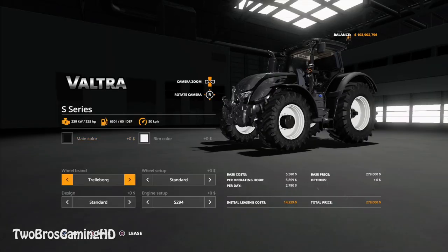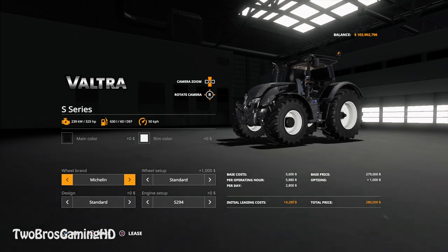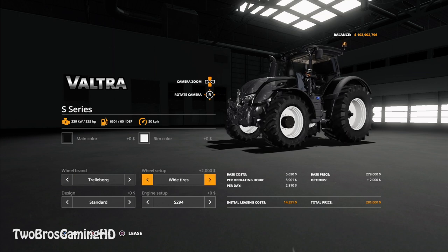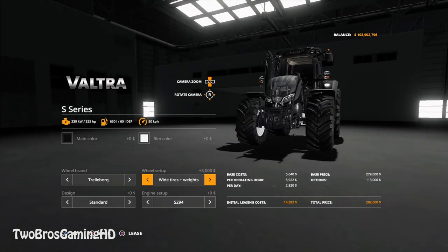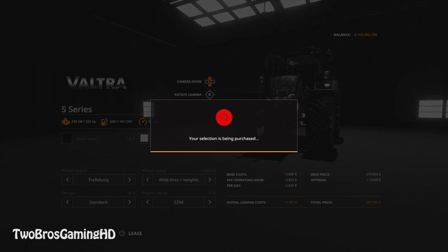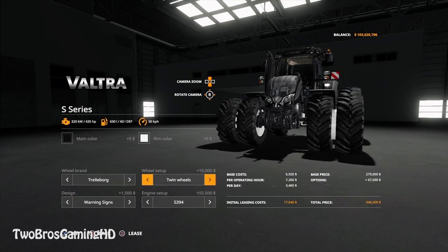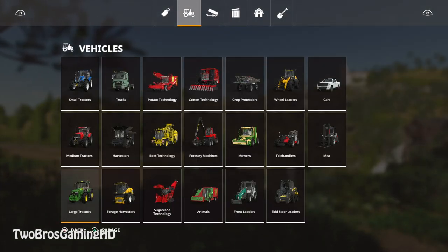So you can actually just go ahead and change different kinds of things on this. For example, the wheels: Michelin, Trailer Boy... Oh, it's stuck. Mitas, Michelin, Trailer Boy, Mitas. Wheel weights. Oh, that was some pretty wide tires right there. Let's go ahead and take one with those. And let's take this one. Yeah, Indian setup. Gonna take the S904. Here we have it with the twin wheels, that is looking evil. Yeah, so that's what we do have right there.